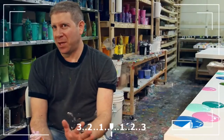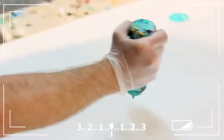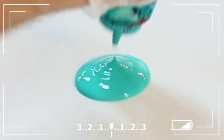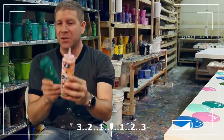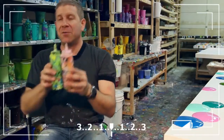So number one, making the blobs is just more pleasurable. There's something pleasurable about squeezing the paint out in a circle and watching it kind of fill. You know, when you see color, you don't see this pink in and of itself. You see it relative to the colors around it. This pink changes if I put this beside it versus if I put a different color beside it.